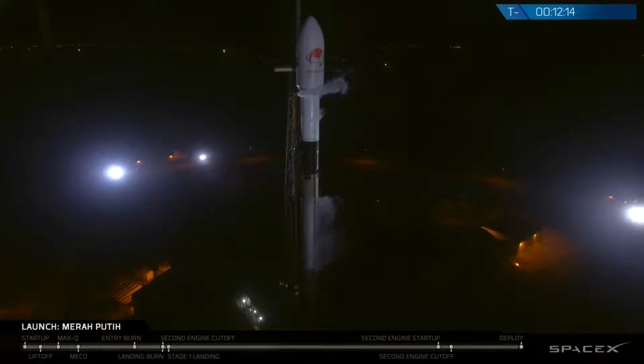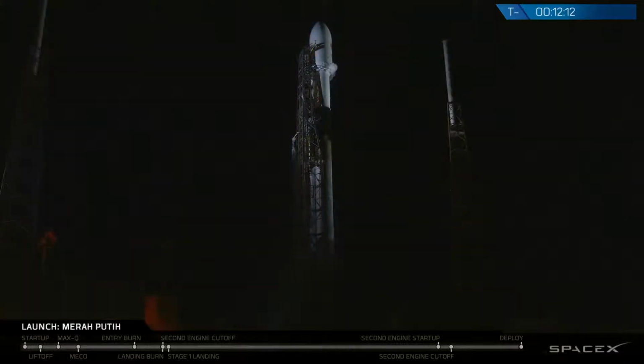Now, right on top of Stage 1 is our second stage, which has with it a single Merlin vacuum, or MVac, engine. This is the engine that ignites after the first stage separates. The second stage is what will carry the Merah Putih satellite to its geostationary transfer orbit.